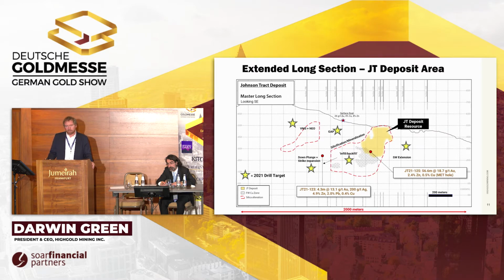So this here is a long section looking at that deposit. What we have defined there in yellow, that's our resource, which is 750,000 ounces gold equivalent in the indicated category and another 134,000 in the inferred category. And shown here in the dashed red is the outline of mineralization that's been defined to date that's outside of that resource. So one of our focuses this year has been infilling that area to bring it into resource, as well as stepping out. All the yellow stars here are those target areas. At the end of this year's program, once we have all the assays back, we will update the resource. That'll probably be April, I would guess, before that hits the market, by the time we get all the assays and process that. But that's our plan.